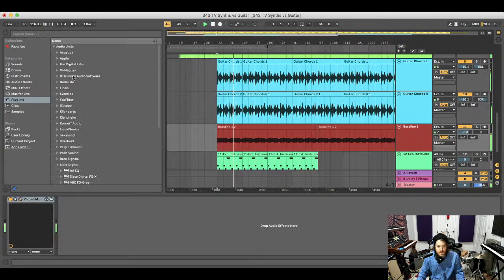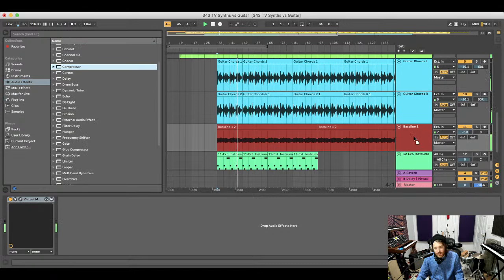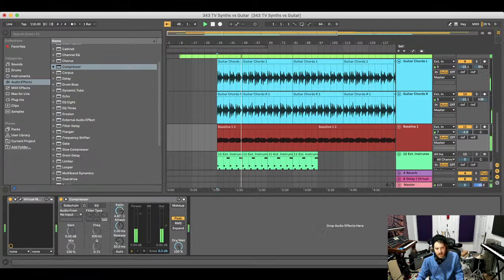Maybe you just want a quick approximation of what this might sound like in the final product. Throw the compressor on there. And then, you know, sidechain.